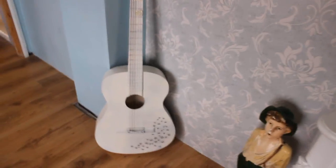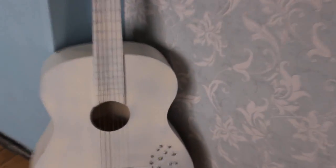I've got a hand-painted guitar. It was just one of my old guitars that I didn't really use, so I painted it white to go with my room, and then I painted some daisies on top. So that's what it looks like.